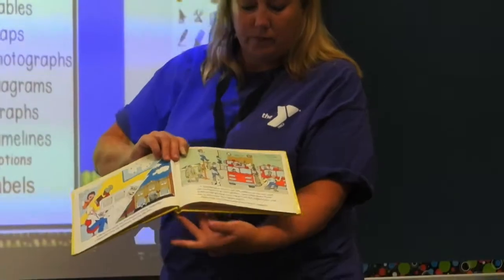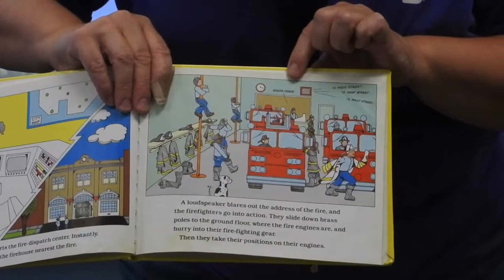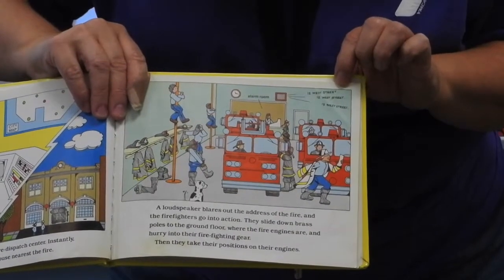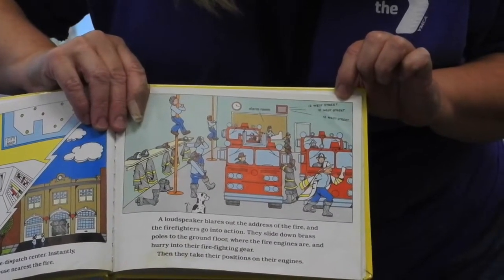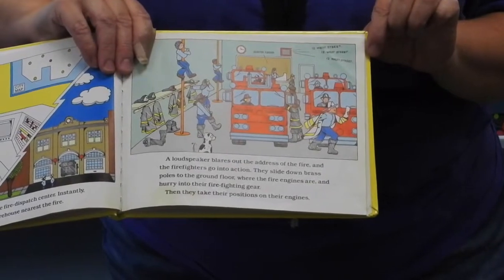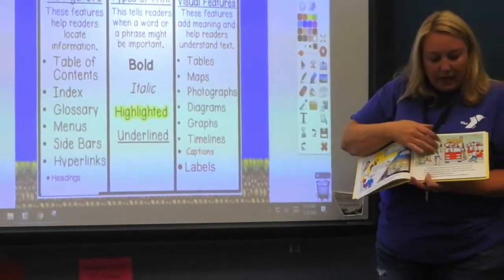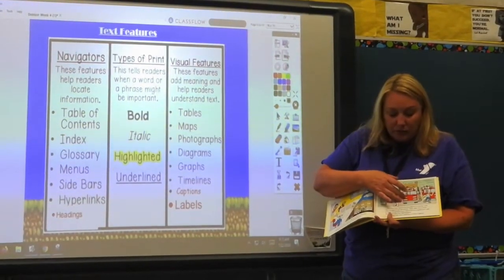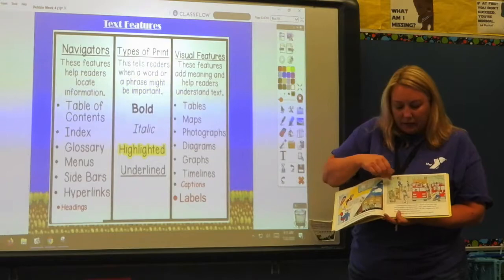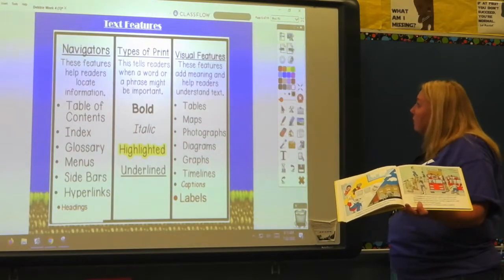Let me show you some labels. In our illustration, it says alarm room. It tells you what they're saying. This is the caption. It says 12 West Street, 12 West Street, 12 West Street. So that's where our firefighters are going to go. Awesome. And we need these labels to tell us what's going on in the picture and to show us the names of items that we are not familiar with. And captions always tell us what's happening in our illustration or photograph. All right, you guys are doing wonderful.